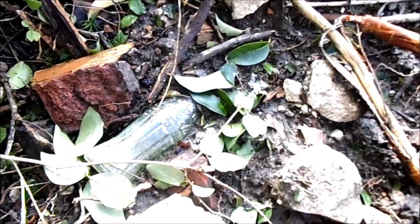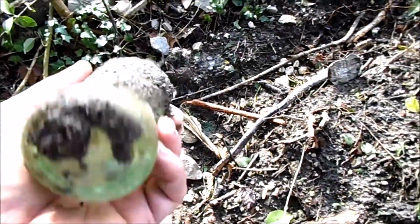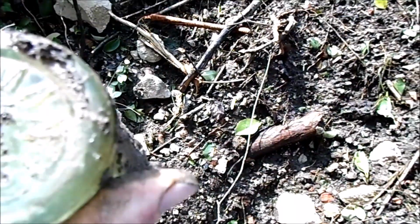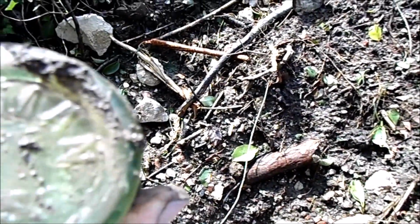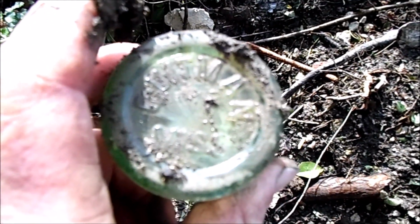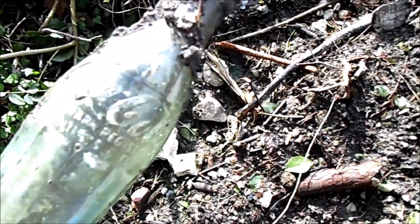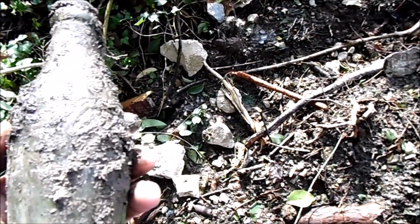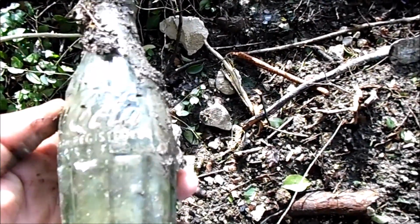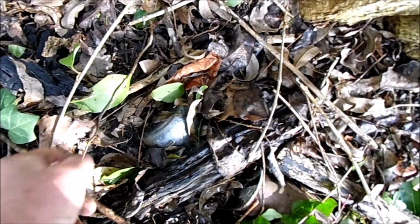Do I have another Coke bottle? Yep, it's intact. But it's from what? Quitman, Mississippi. I've heard Quitman, Georgia, but not Mississippi. It's gotta be pretty rare. A little bit damaged, but still, definitely worth keeping. Okay, what do we have here?